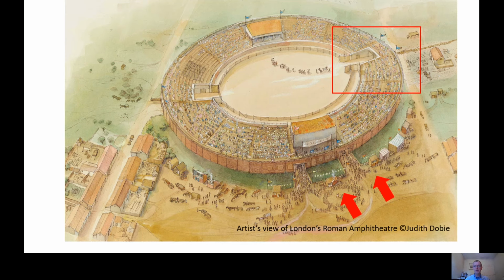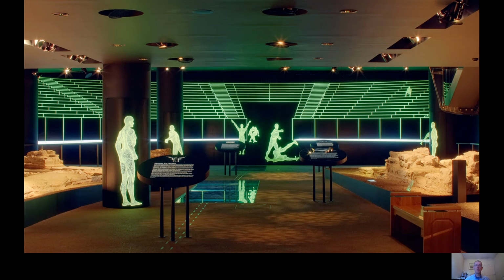And just to highlight the sections of the amphitheatre that we have within the red box, that's the bit that we have underneath the Guildhall Art Gallery, and then the arrows mark the subsequent sections that were discovered in excavations. Okay, so if you were wondering what it looks like today, here we have a view of the remains preserved beneath the Guildhall Art Gallery.